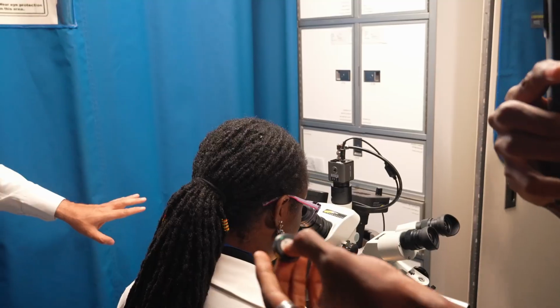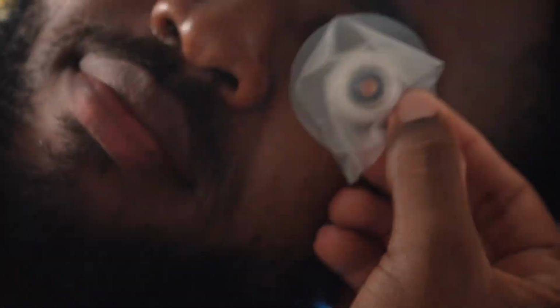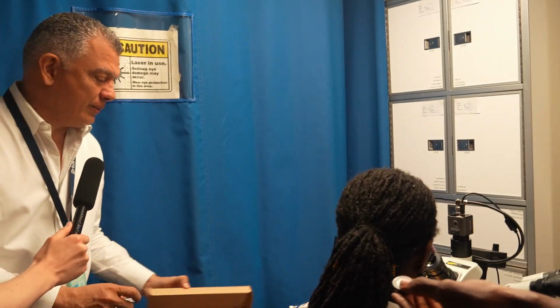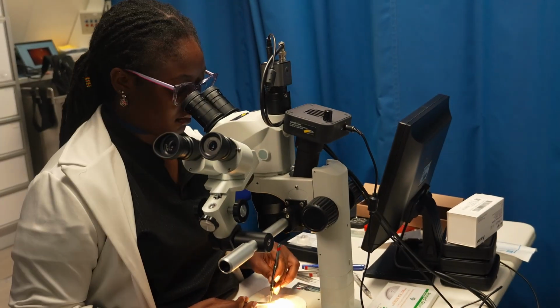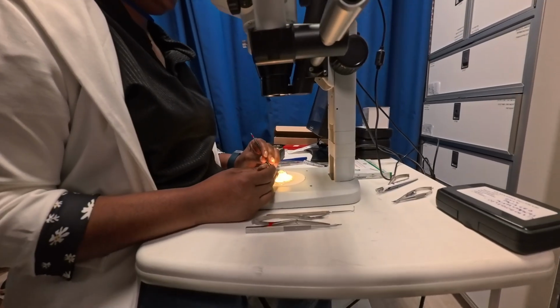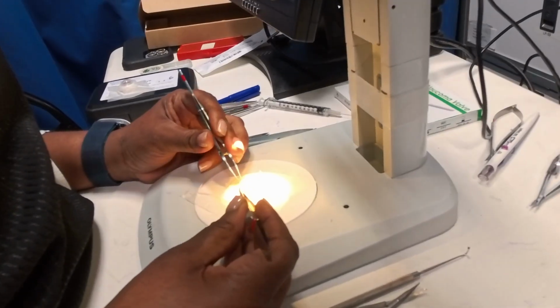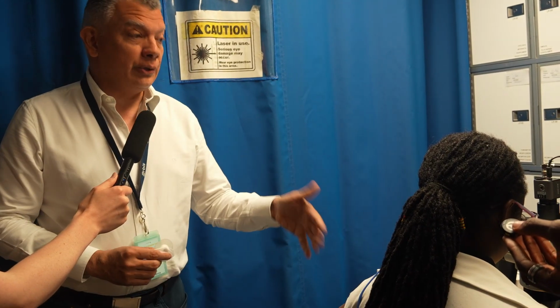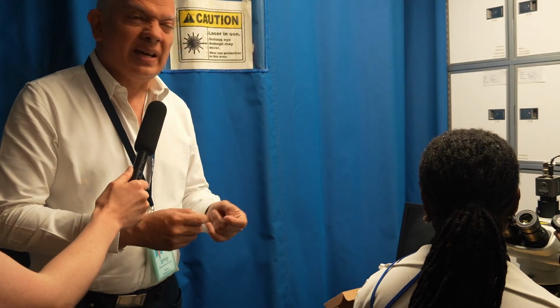Yeah, thank you. These are plastic eyes, pretty much the standard eye that has the same dimensions. And she's practicing one surgery that we call trabeculectomy. This kind of surgery is for glaucoma. Glaucoma is a serious condition, and you can go blind if the disease is not treated. And she's learning. She's a junior resident, and she's starting with the first steps.